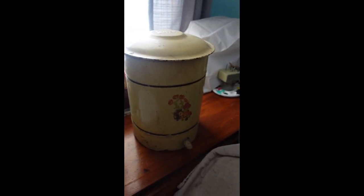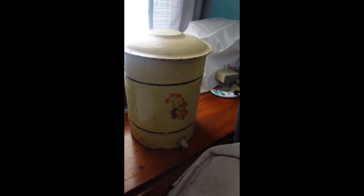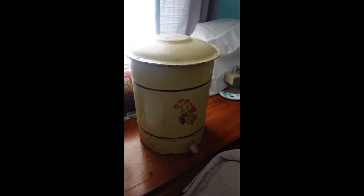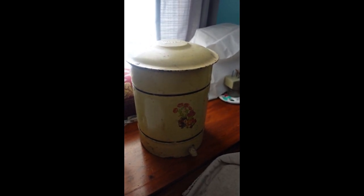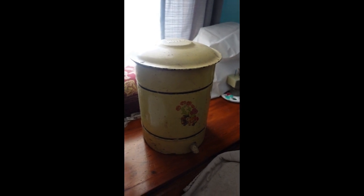And there you have it. Little cleanup, little elbow grease, a little oil to make it run a little smoother, and it's going to be beautiful again. Did you have something like this growing up, or did your grandmother have something like this? Because I'm pretty sure a lot of kitchens in America had something similar to this.